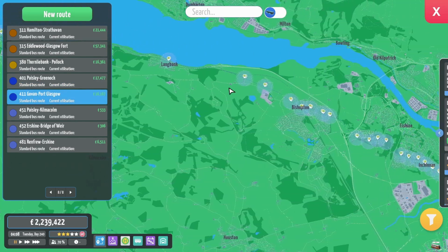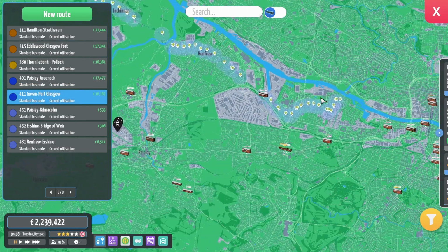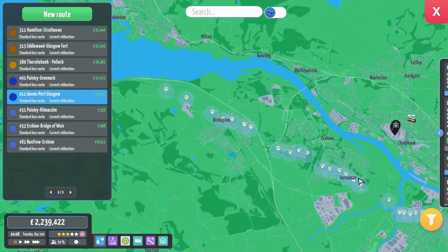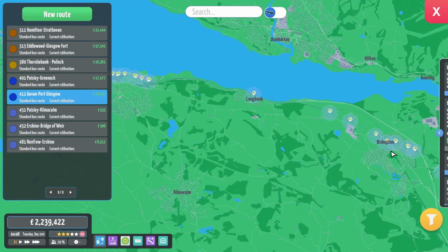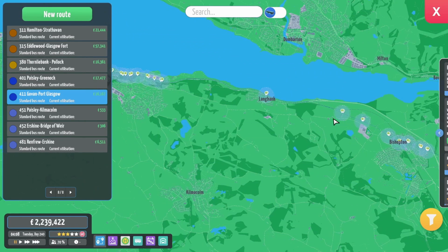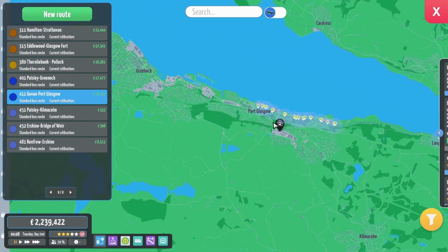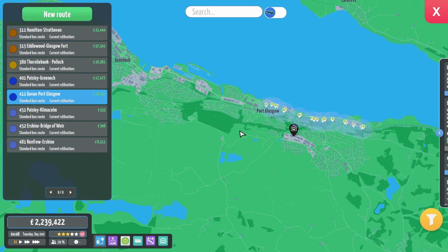And then we have the 411, which runs from Govan out this way along the 108 and then the 11 through to Renfrew, then along the bottom of Erskine, the top of Bishopton, with the awkward dual carriageway stop in Langbank, and then into Port Glasgow where it terminates.